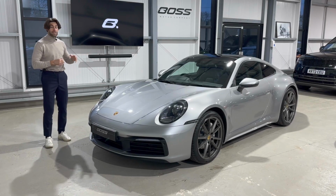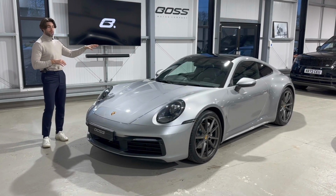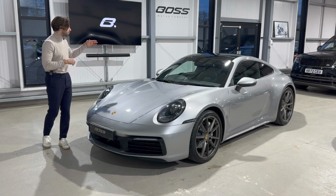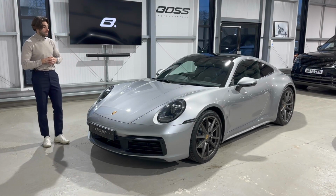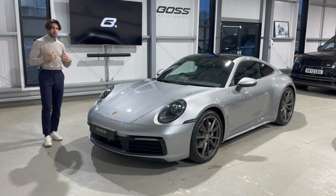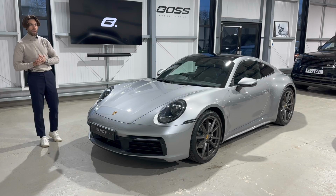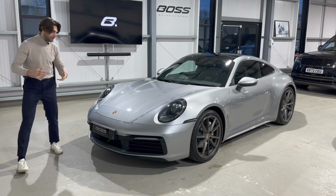It's finished in GT Silver Metallic with the full black leather inside and with beautiful contrast bits like the crayon seat belts and the crayon contrast stitching. And it also has a host of optional extras which we'll point out as we go around the car. Now we'll start at the front end.